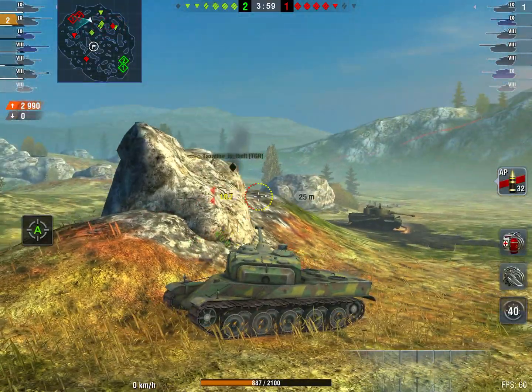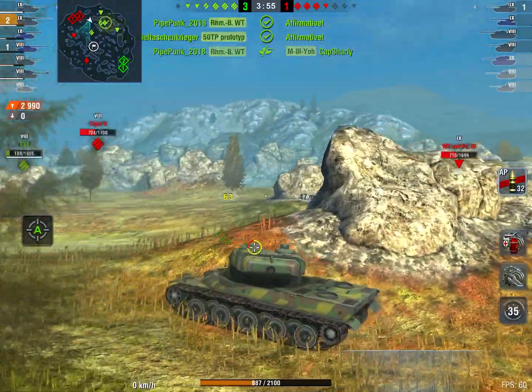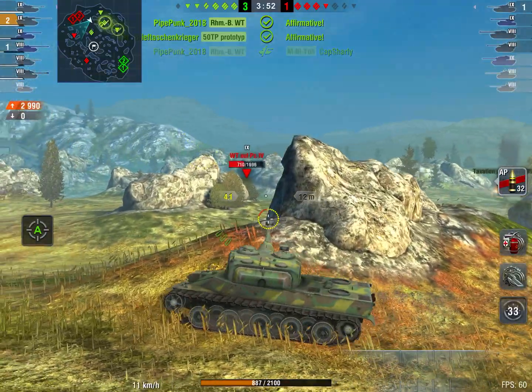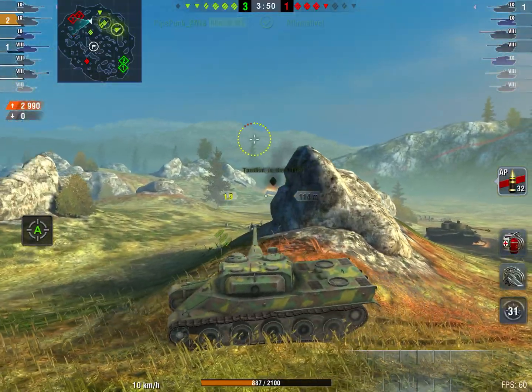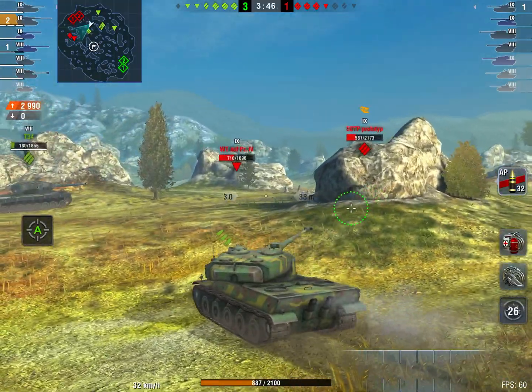So like I said, I always want to make sure I have cover here, so I have cover right here while I'm on my reload, and I don't have to worry about getting rushed by anyone, and even if they do, I can just go around to the other side of the rock. Hopefully the WT wouldn't get me, and just finish them off.